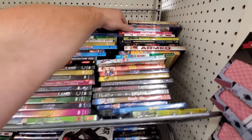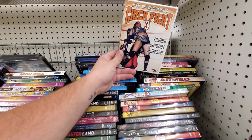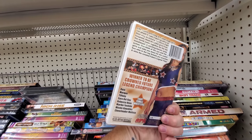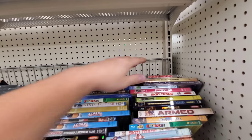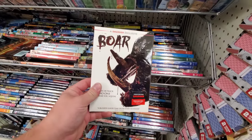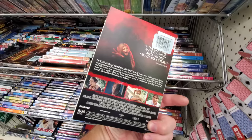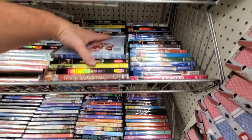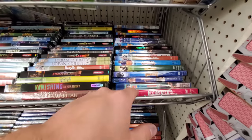Alright, check fight. Okay, that's a new one. I'm sure Kayla would be really thrilled if I brought that one home. Hey, looking down on this aisle here, what's this? Boar. A Shutter exclusive. Never heard of it. 2 weeks notice. We have another one of those. Let's go ahead and put that up there.